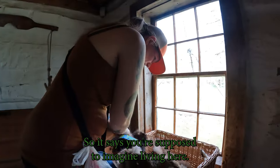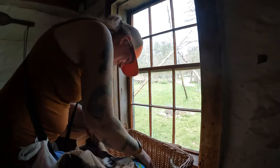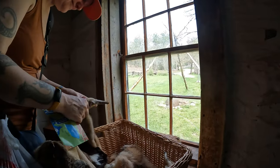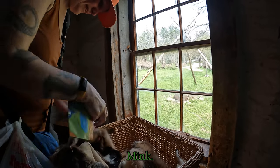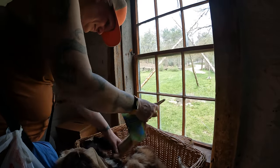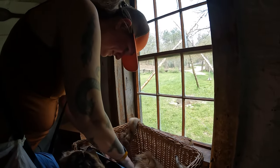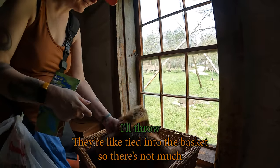So it says they're supposed to imagine living here. I don't know if that's a camera or not. Mink? I don't know, it doesn't tell me. They're all tied into the basket, so there's not much.